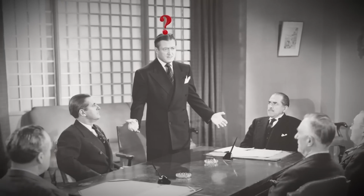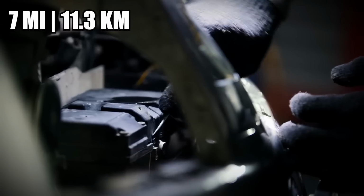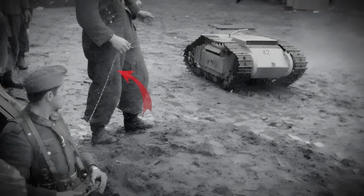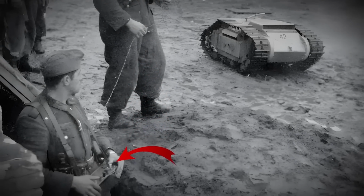But that didn't stop the automaker. Later that same year, a new version came out that used a gasoline engine and had a range of 7 miles. 2 years after that, the Goliath could carry 220 pounds of bombs and was controlled by a 2,000-foot strand of cable connected to a controller box.